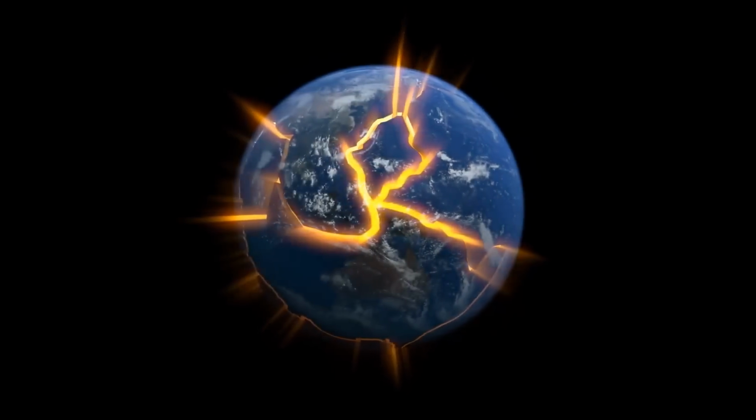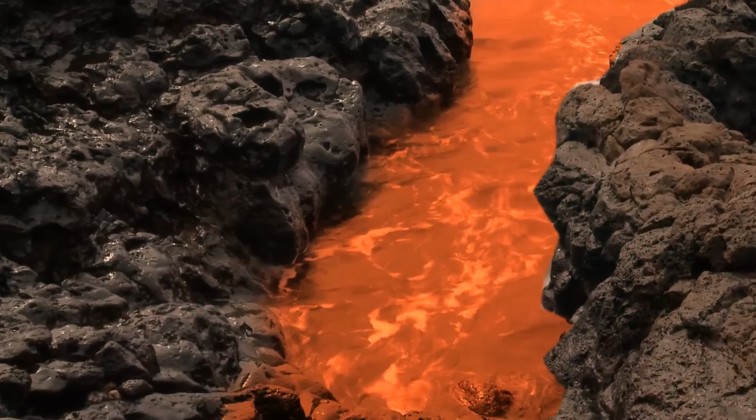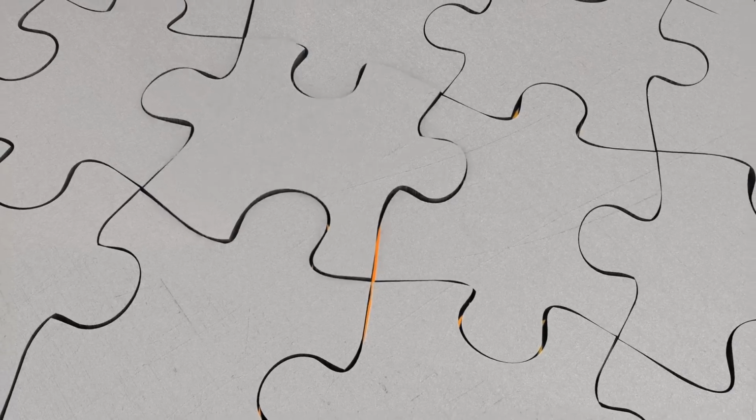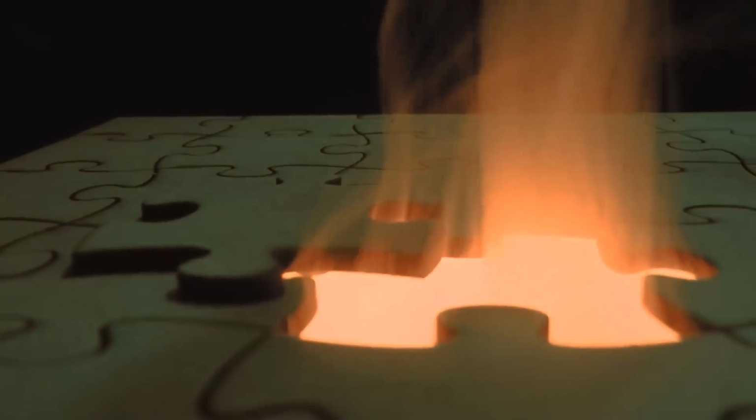The Earth's crust consists of many solid parts, tectonic plates. These plates collide with each other because of movement. Imagine a massive picture of puzzles. Each detail of this puzzle is a tectonic plate, and they all are constantly moving. Sometimes one puzzle gets unhooked from another.